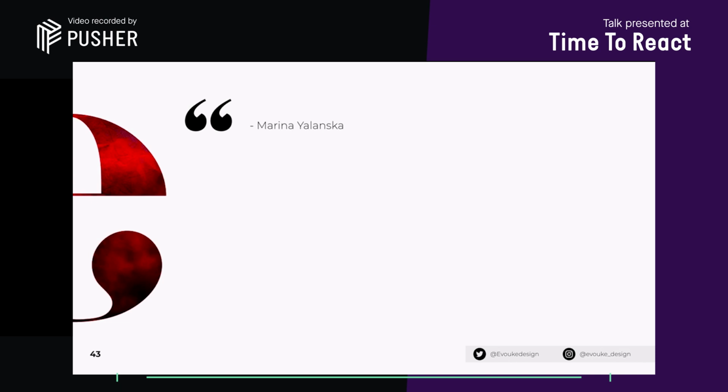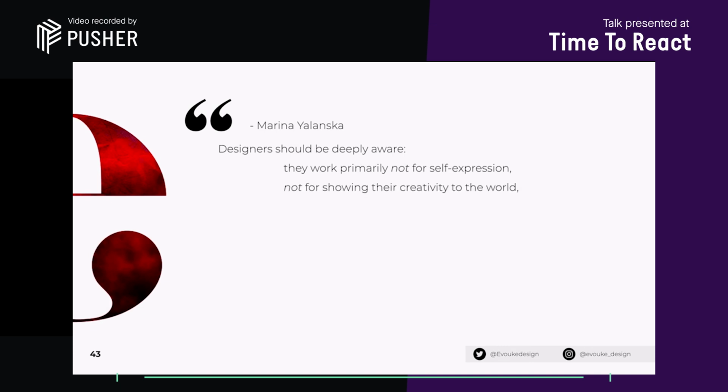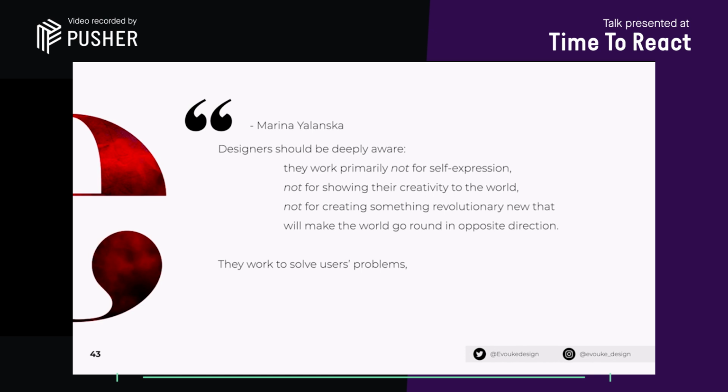I wanted to share with you this quote by Marina Jolanska. Designers should be deeply aware that they work primarily not for self-expression, not for showing their creativity to the world, not for creating something revolutionary new that will make the world go around in the opposite direction, but they work to solve the user's problems, satisfy their wishes, and achieve business goals.